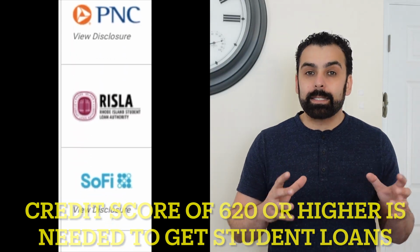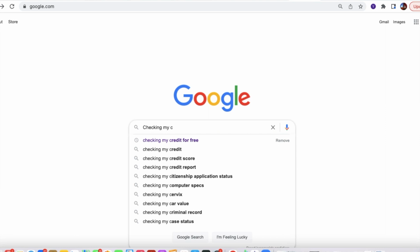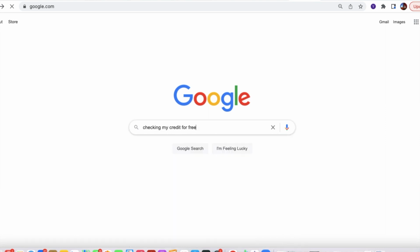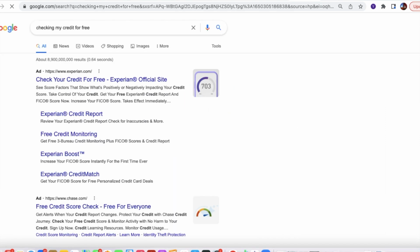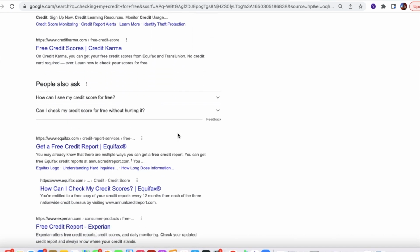The reality is anyone can go on Google and just type in check credit score for free, and there are websites out there that will allow you to check your credit score for free. So that's what you want to do: make sure we're above the 620, because that's the threshold to be able to get any loans from the student loan lender. And if you're below that, you have a few months to get your credit score up.